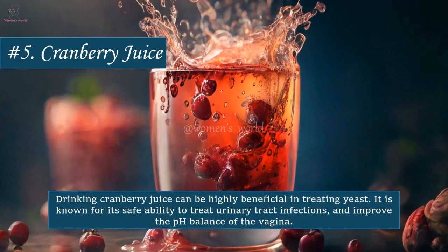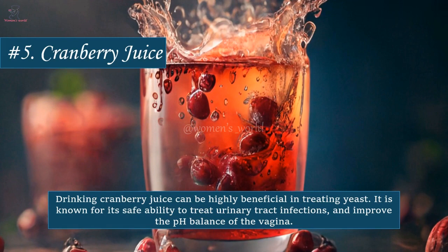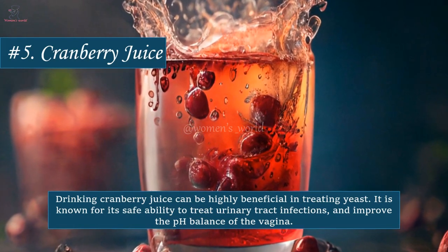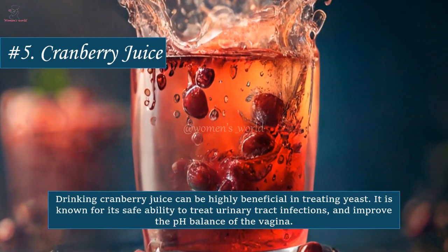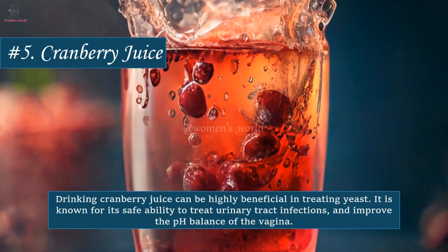Number 5. Cranberry juice. Drinking cranberry juice can be highly beneficial in treating yeast. It is known for its safe ability to treat urinary tract infections and improve the pH balance of the vagina.